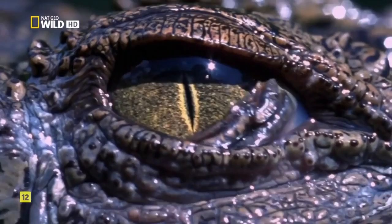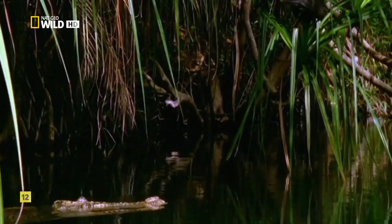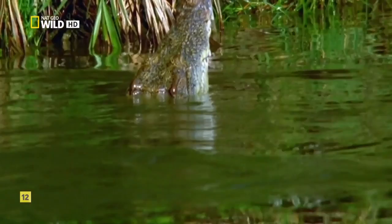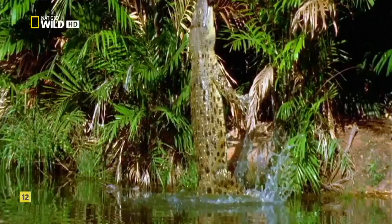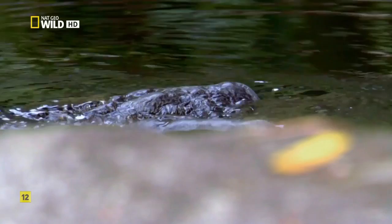Eyes and nostrils sit high, just above the waterline. With all but the very top of its body submerged, it can take its time picking out a target. Sweeping its tail like a massive oar, the crocodile launches 8 feet out of the water. One of the strongest bites ever measured does the rest. Going airborne isn't the only boundary this predator can break. Even the coast is no limit.